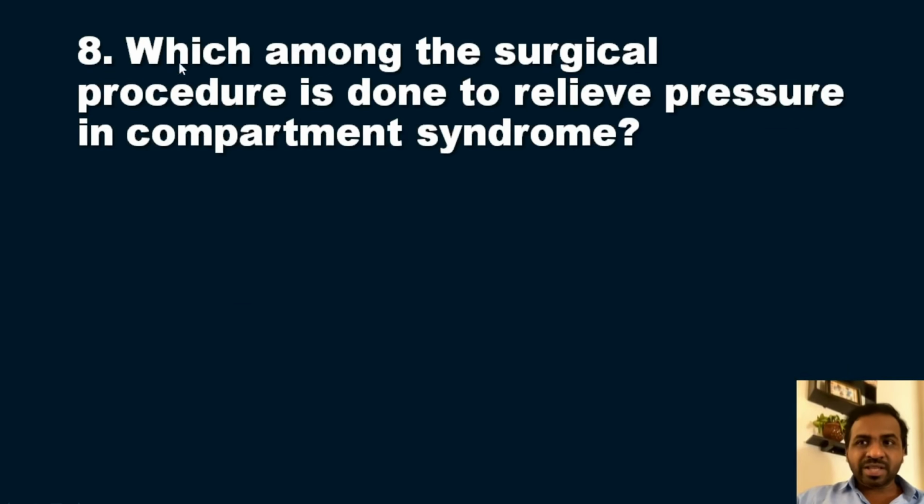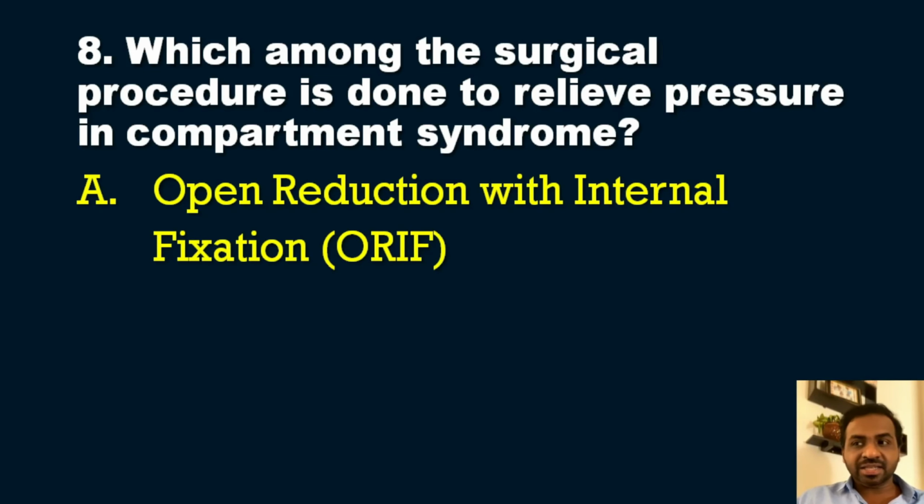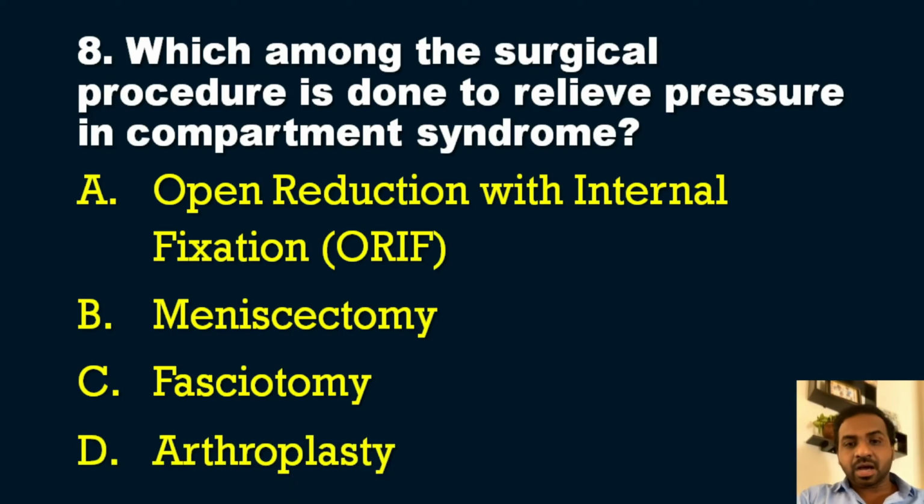So the question is, which among the surgical procedure is done to relieve pressure in compartment syndrome? So this question is regarding compartment syndrome. So first of all, you should know thoroughly what is compartment syndrome, its pathophysiology. Then you can answer this question very easily. So the options for you are option number A, open reduction and internal fixation, otherwise known as the ORIF. Then option number B, meniscectomy. Option number C, fasciotomy. And option number D, arthroplasty.